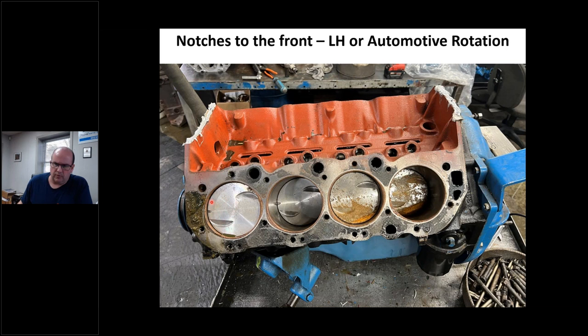So this is set up for standard rotation. And you can see this engine never ran. Look at how clean these pistons are and how rusty those cylinder walls are. This thing never popped once. Believe it or not, this engine was in this boat for 6 years. Nobody could get it running. It's hard to believe, but at any rate, piston notches to the front, standard rotation.